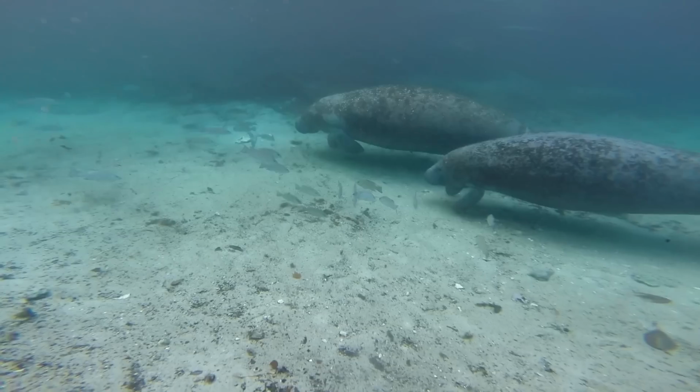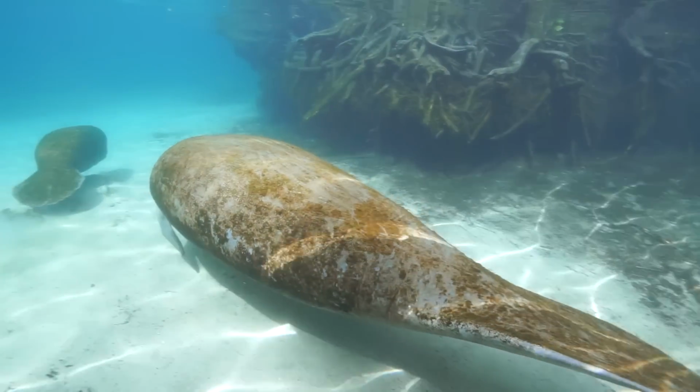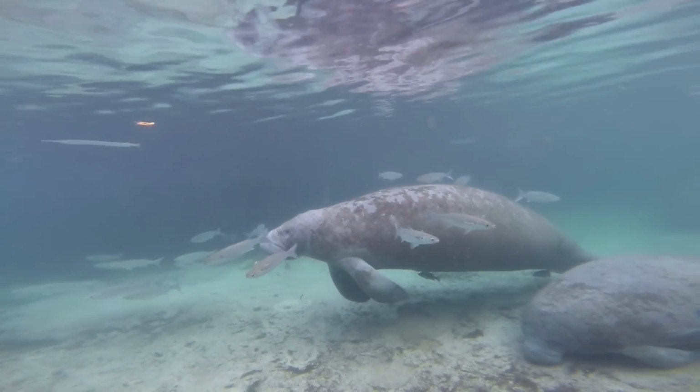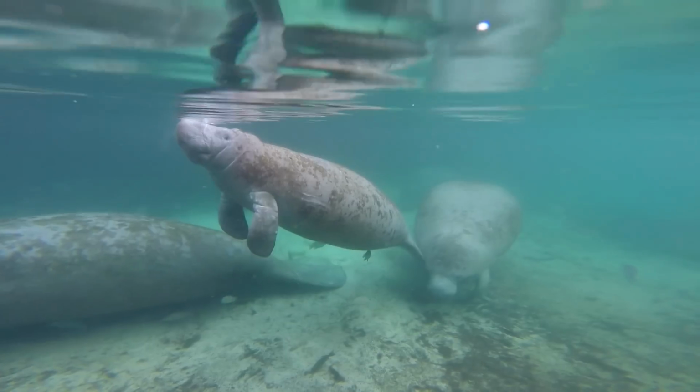There are certain sections of the head springs that you're not allowed to swim in, and a lot of the manatees know that, I think, because a lot of them just go in there and they just sleep. It's kind of neat seeing a manatee sleep because it'll actually be resting on the bottom, and then while it's sleeping, it'll rise to the top of the water, get some air, and then sink back down. It's a pretty cool thing to see.